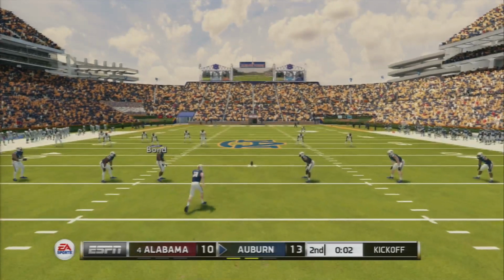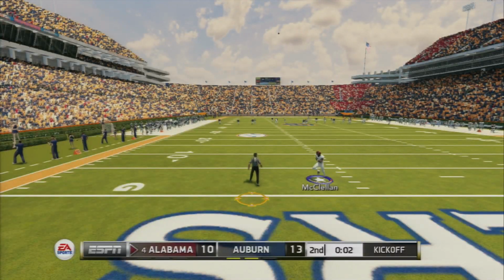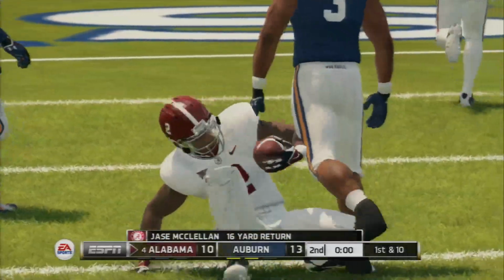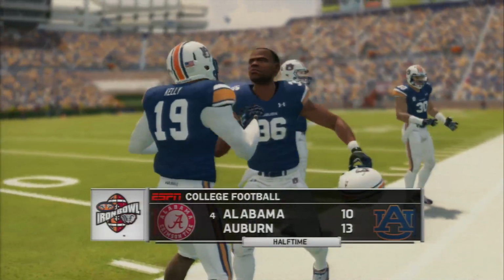The return team looks ready to go. They need to take this one all the way in order to lead at the half. Excellent kick. He'll return it from the one. And he makes it out to about the 17-yard line. We played a half of football. The Tigers lead it 13-10.